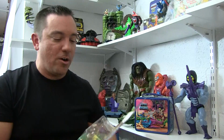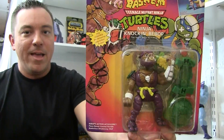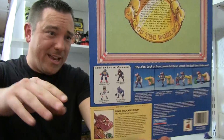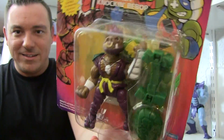And then lastly, for my carded Turtles, another Bebop. This is Ninja Knockout Bebop. These are great because these are basically like Rock'em Sock'ems. They have these little guns that plug into their backs and they make them kick, and then their heads will pop up. So they're just like Rock'em Sock'em robots. But yeah, so I got Bebop there.